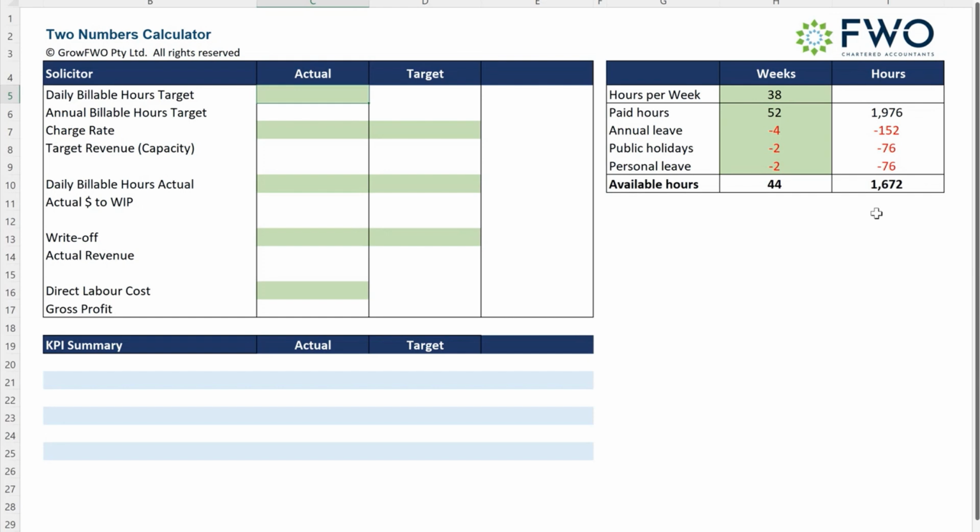So to start with, you're already behind the 8 ball if you're thinking about how much revenue you need to generate from those hours that you're paying, because there's a percentage of those hours that you're paying that are not even going to be there.